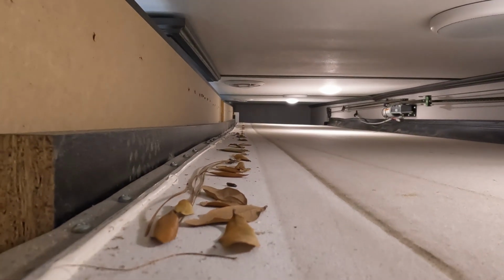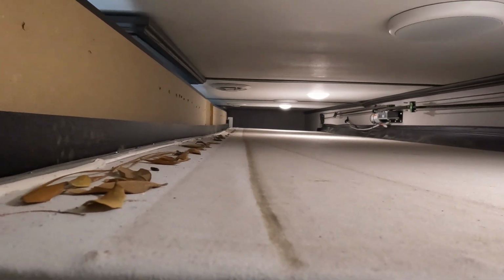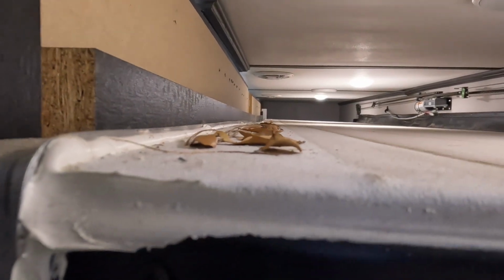Is that good enough for you? The manufacturer's gonna say, well, what do you expect with such a long span? Well, put some structure in there. I don't know. You tell me. What do you think?